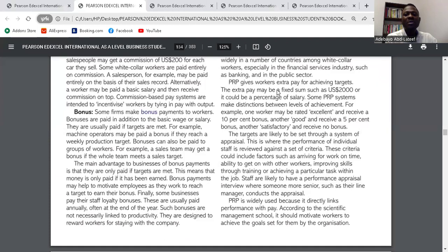They said the targets are likely to be set through a system of appraisal. I told you about appraisal yesterday, right? When I talk about appraisal, this talks about explaining or giving details about each individual's performance. Employee A, employee B, employee C.